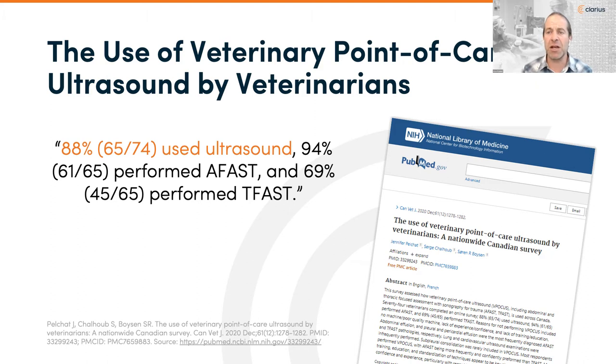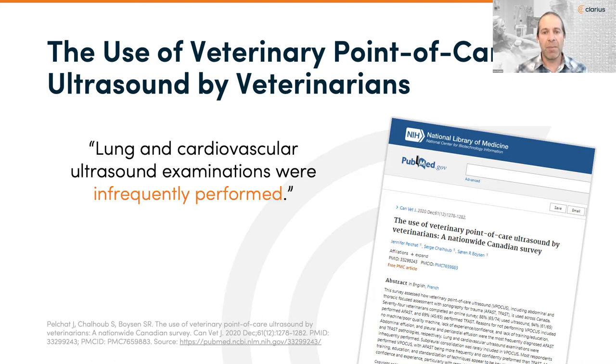And lastly, just to kind of set the survey, looking at what is point of care ultrasound use across the board by veterinarians, this kind of speaks to topics we've had in prior webinars that at least in Canada, which we think is pretty representative of other well-resourced environments, there is a significant uptake of ultrasound use in the point of care environment by veterinarians, particularly with the abdominal scans. But it's constantly and recurrently addressed that lung and cardiovascular ultrasound examinations are infrequently performed.